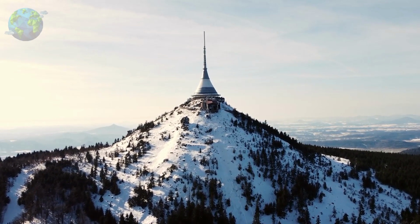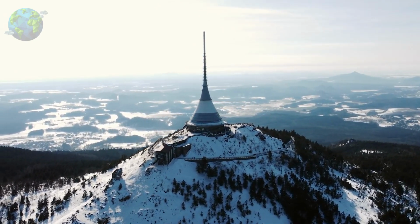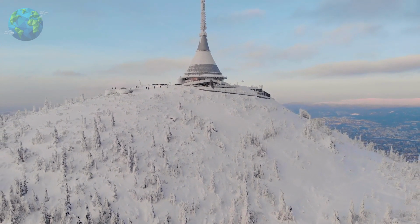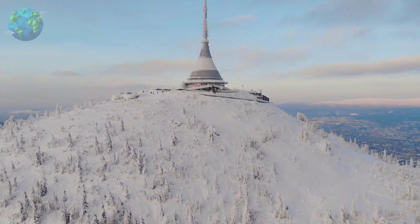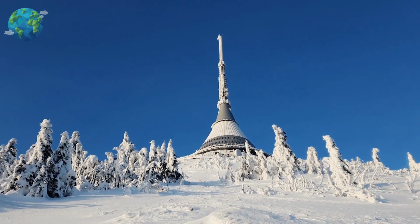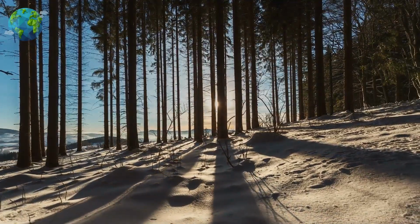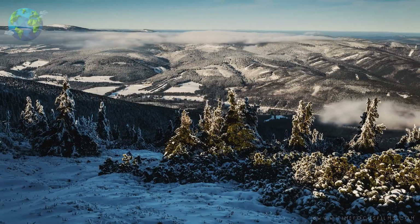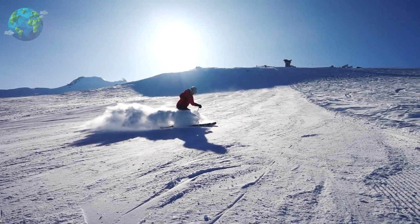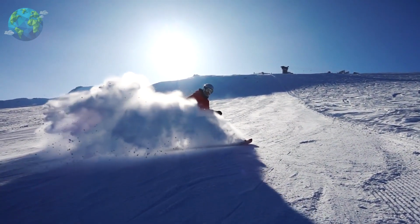Liberec. The fifth largest city in the country is better known for the 94-meter-tall Ještěd Tower, which sits at the top of its namesake mountain. The concrete tower was originally meant to be just a TV transmitter, but it now also houses a hotel and restaurant. More adventurous travelers can hike up to the tower, but it's also possible to take a cable car to the top of the hill. Once here, you'll be rewarded with stunning open views over the Lusatian Mountains. In winter, the hills around the tower transform into over 9 kilometers of slopes for skiing and snowboarding.